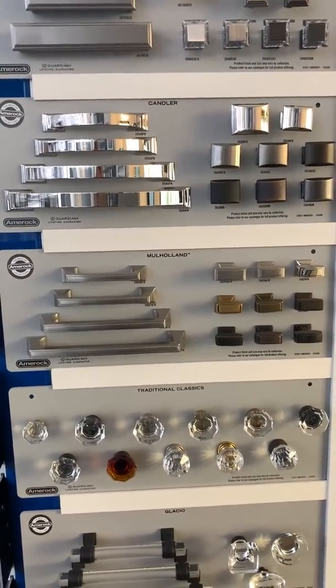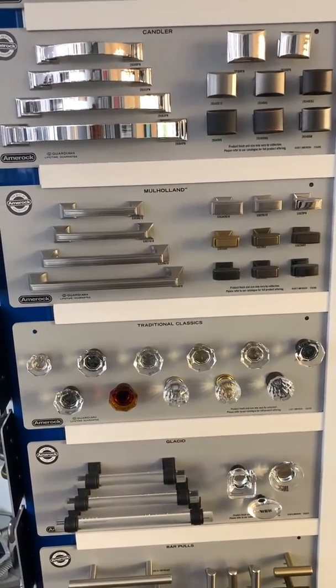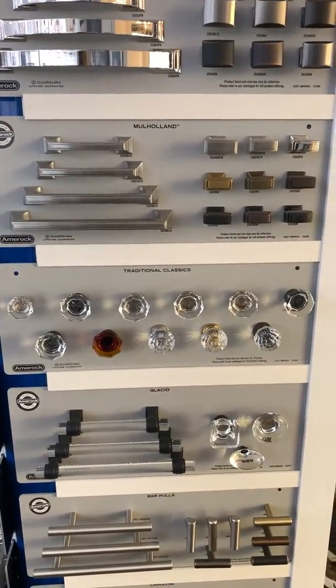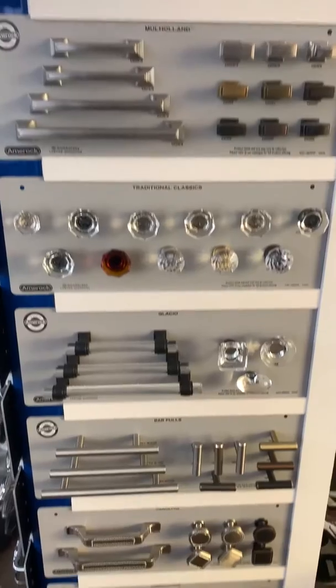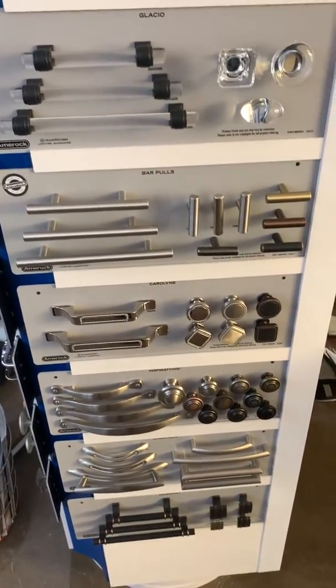Hardware is not expensive. Our hardware starts at about $2.50 and can go up to a little bit higher, maybe like $10 a pull, but it depends on the pull that you're choosing. So we can definitely help you with that.